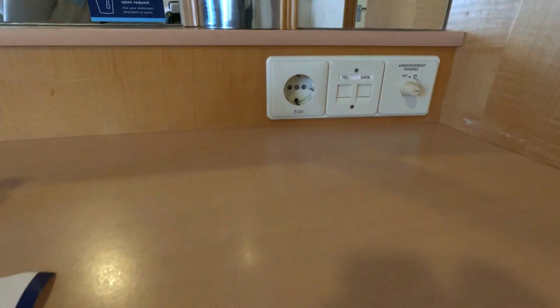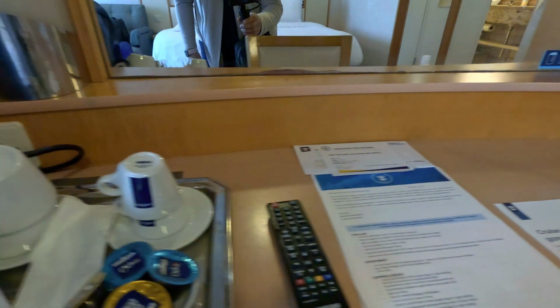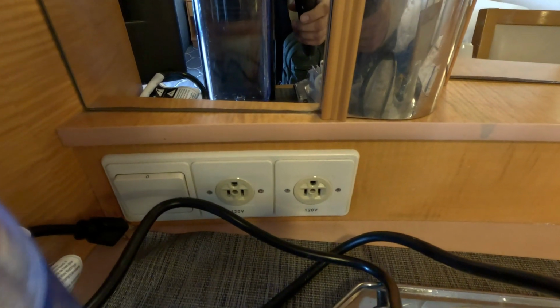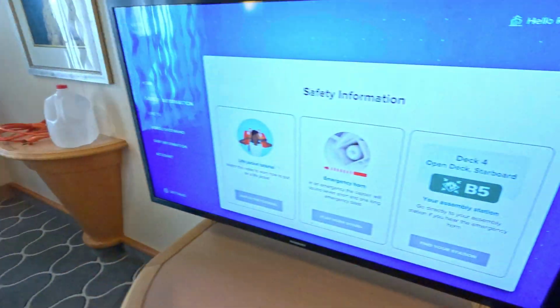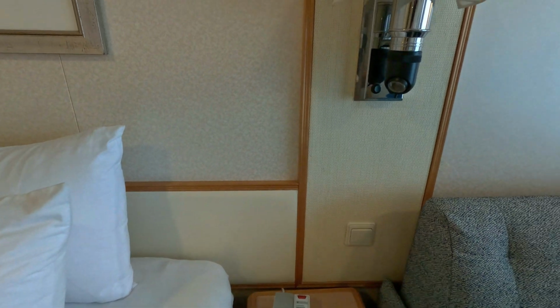There appears to be a 230 volt plug over here. And then moving over here behind the coffee machine, there are two US 120 volt plugs. No outlets by the bed that I can see.